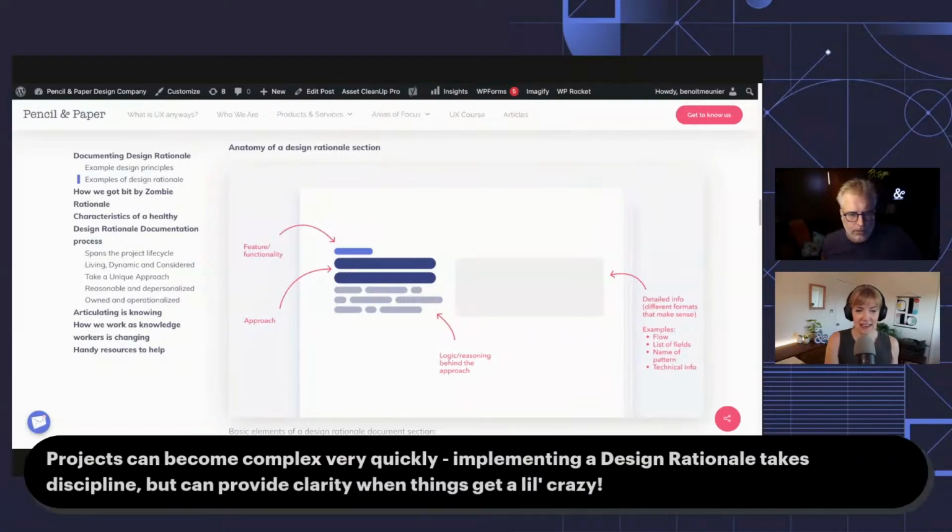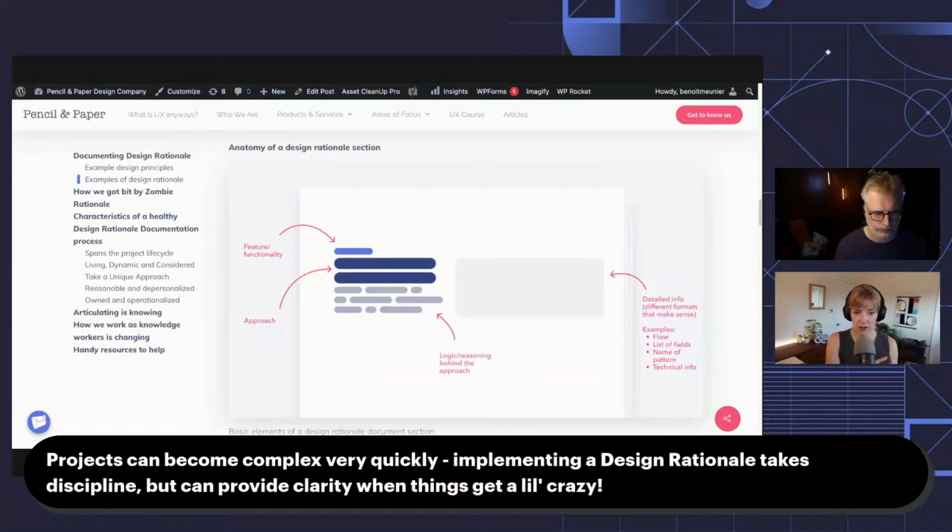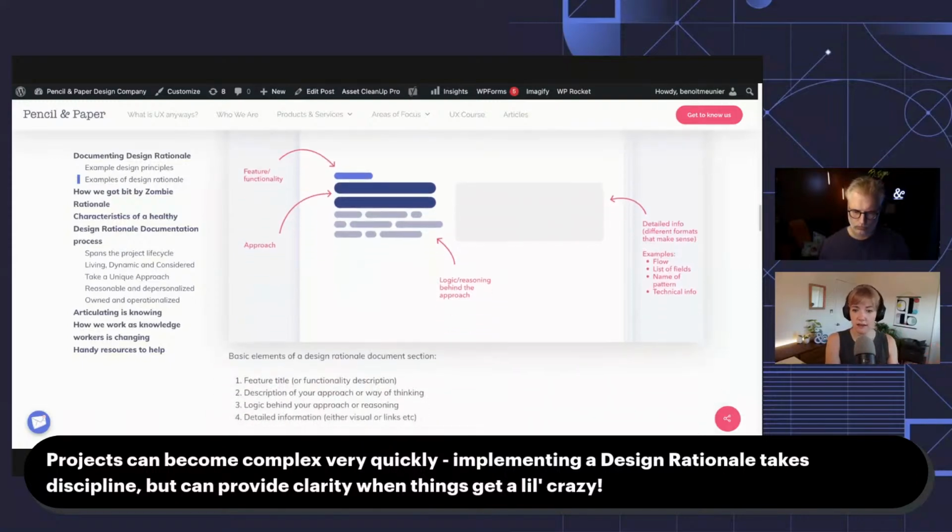Nice. Yeah. So with the design rationale, a section in there usually has a bit of a structure to it in the way that we do it. So we have what it's about, the feature or functionality that the section is about, the overall approach that we're taking, and then some logic and reasoning behind the approach, and any sort of detailed information that just lets you understand it at a glance, or deeper references into more of the logic and reasoning. So that's the overall document structure that we've used.